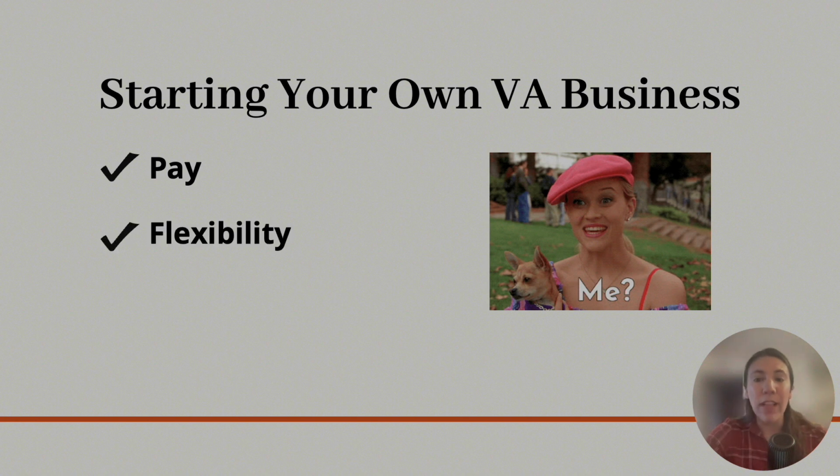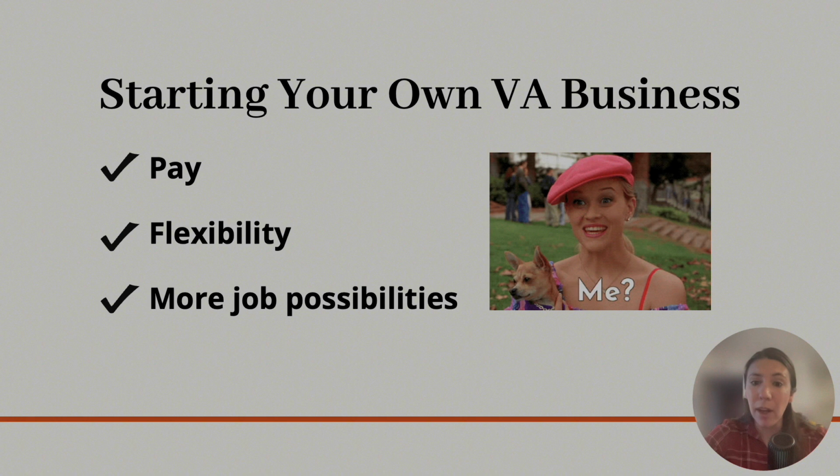It's also more flexible if you find a client on your own. You can make your own hours. Obviously, you'll still have to work around a client's schedule if they want to have meetings with you. But I found that they're way more flexible than an agency or a business telling you when you have to be available.